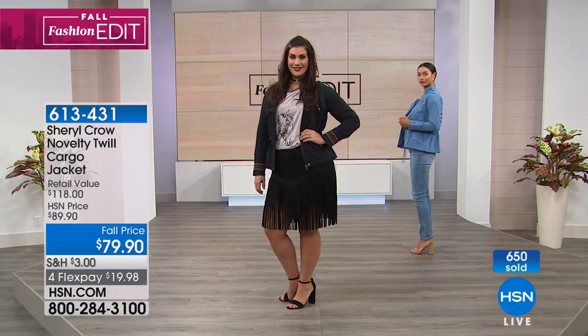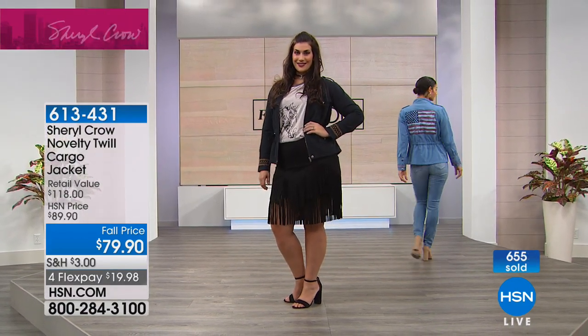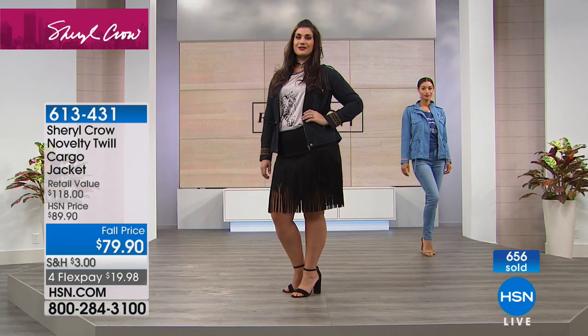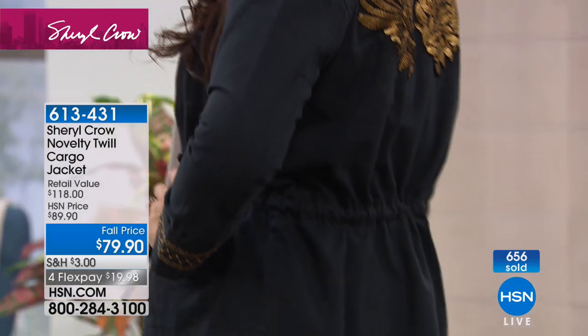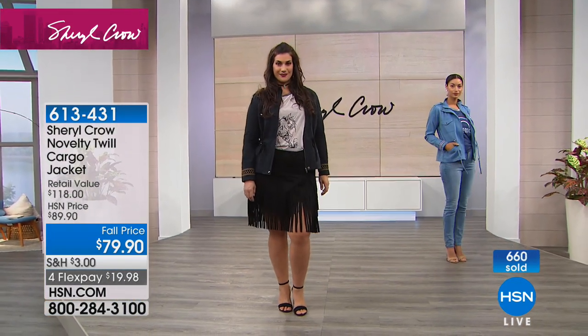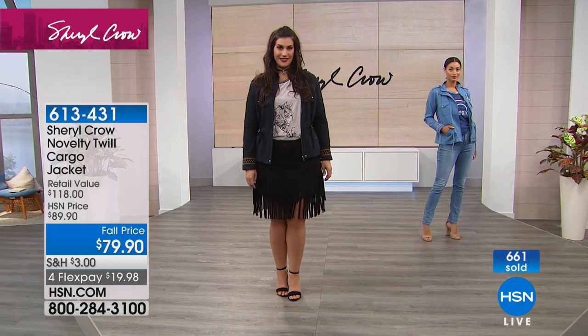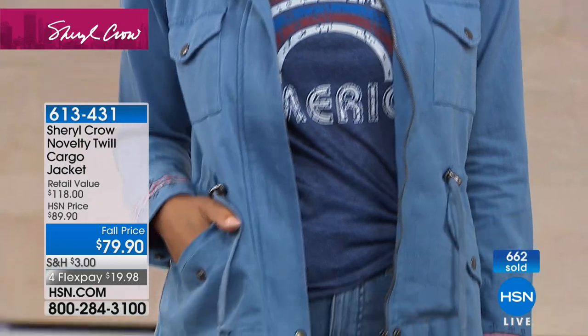It is. And it's lightweight. It's also soft enough. It does not feel stiff. It feels really good on. It's great over a t-shirt and jeans when it's not cold enough to put on a sweater yet, or a heavy jacket or a tweed jacket. It's casual, it can also be dressed up, and it's a great lightweight jacket. I couldn't agree more.